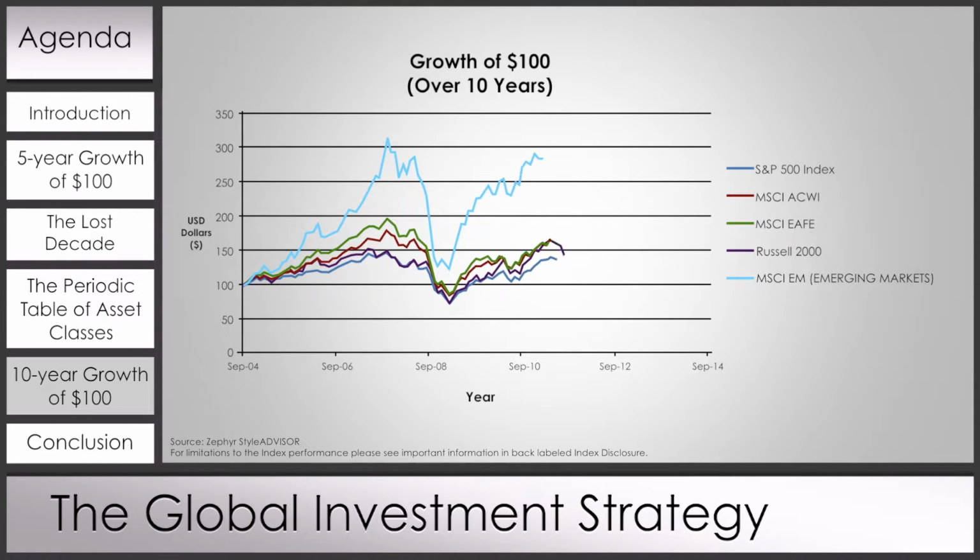Let's take another look at our beginning chart. Now, instead of showing the last 5 years, we are taking a look at the last 10. The S&P 500 is not on top. Emerging markets and U.S. small company stocks bested them during this time frame.